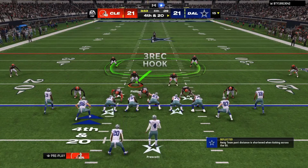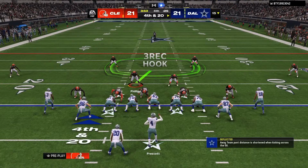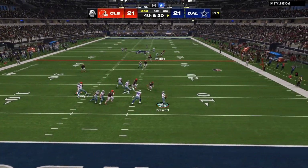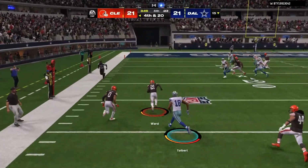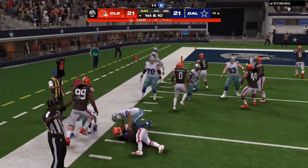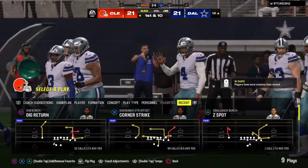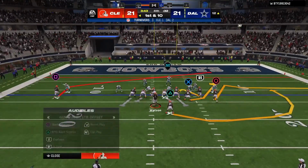Tie game, 4th quarter, and they're going for this thing on 4th down. The Cowboys will go. Prescott. And this is going to be intercepted. Picked up by Denzel Ward. How about this? And they will finally get him, but not until he's all the way down inside the 15-yard line. And they'll take possession already in the red zone and in a great spot to add points to the scoreboard.